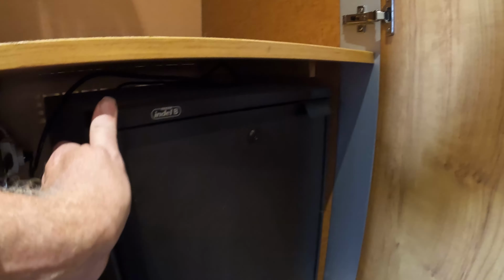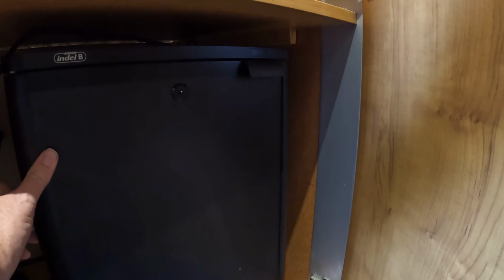Here's your cupboard space, and there's your fridge. Wrong side, wrong side. You can do it, wrong side. Work it out. There you go. There's your fridge.